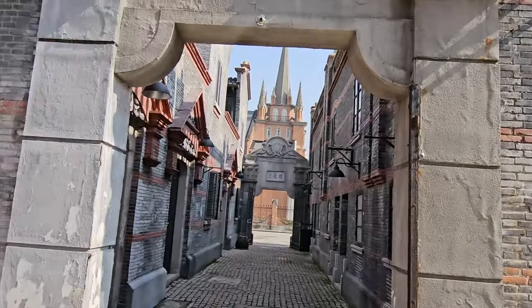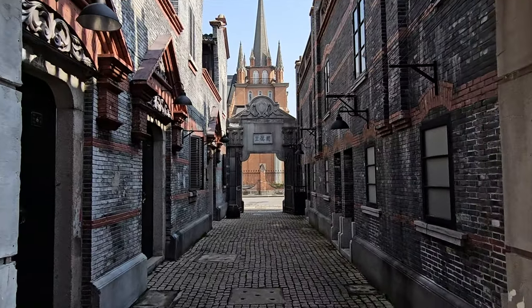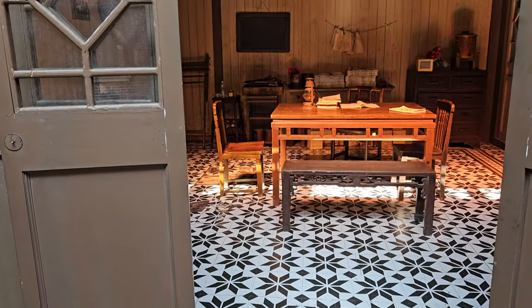But yeah, so guys, this gives you a feel of what life would have been like in the 40s and 50s, I guess, and even before that. Let's see what's in here.